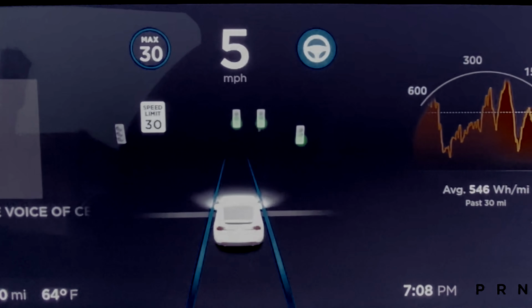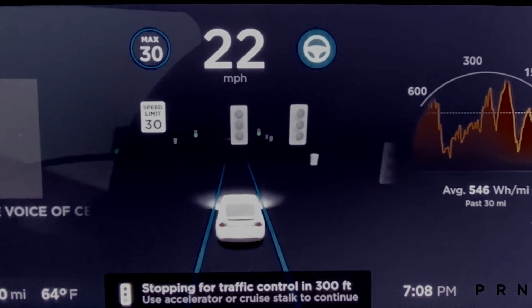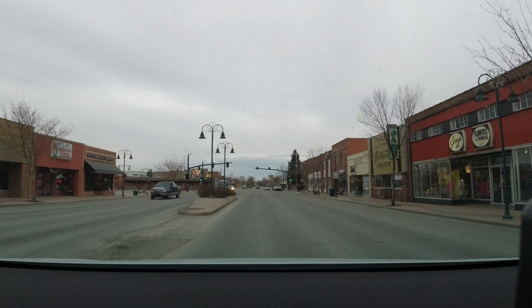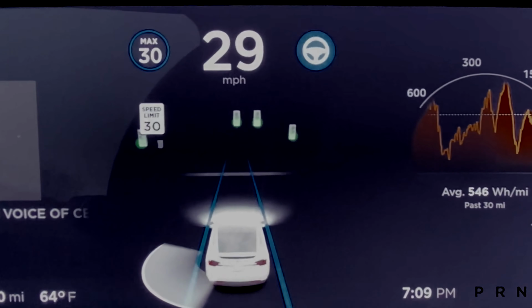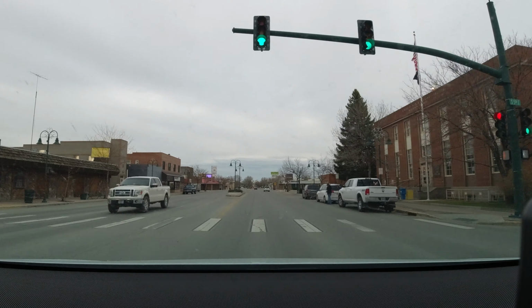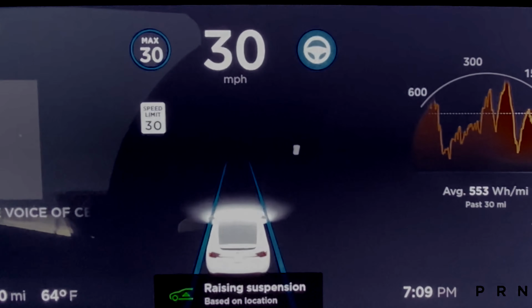Yep, you pull the stock forward, the car proceeds. And now it sees the other traffic light, and it is green, so I'll pull the stock, and it's going to go through the green light. It's not perfect, so they're saying you got to keep your hands on the wheel. You got to look, of course, at the intersections. If anybody's going to be running a red light, it's not going to know these things.